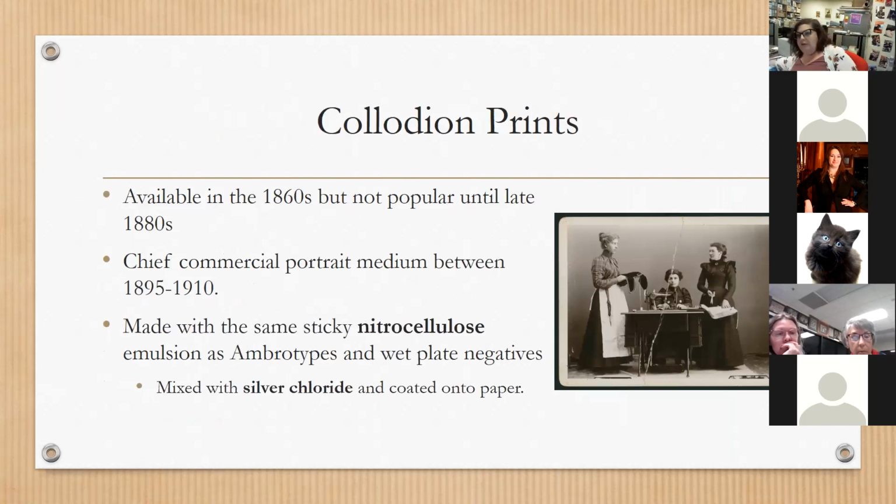On to collodion prints. These were available in the 1860s, but they didn't really become popular until the late 1880s. They were the chief commercial portrait medium between 1895 and 1910. They are made with the same sticky nitrocellulose emulsion as ambrotypes and wet plate negatives, mixed with silver chloride and coated on a piece of paper.